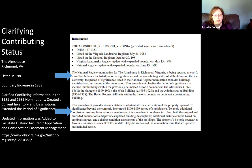For the almshouse in Richmond, that property also needed to have some corrections, not only because there was a little bit of conflicting information between a 1981 nomination and a 1989 update. There also was a desire to get a current inventory and extend the period of significance. This was, again, for historic tax credits and also for management of a conservation easement on the property.